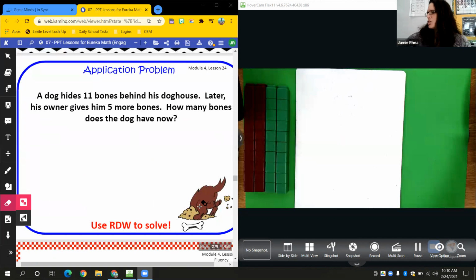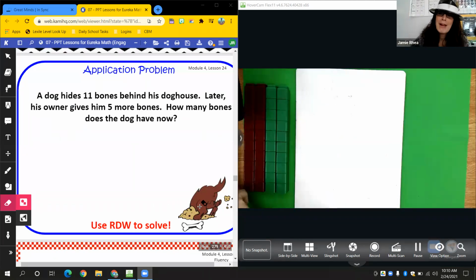An application problem, which means I get to put my detective hat on and we get to be number detectives and we get to be really fun. Okay, here we go. Oh, look at the bottom. Use RDW to solve. Okay, real big in red. That's what we have to do. But first, good number detectives always read through the problem.